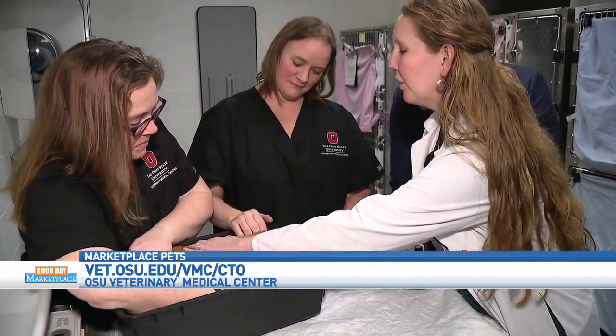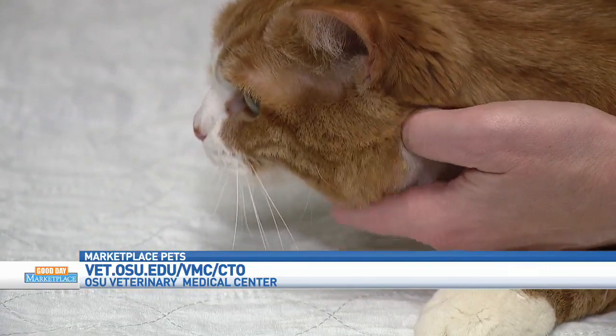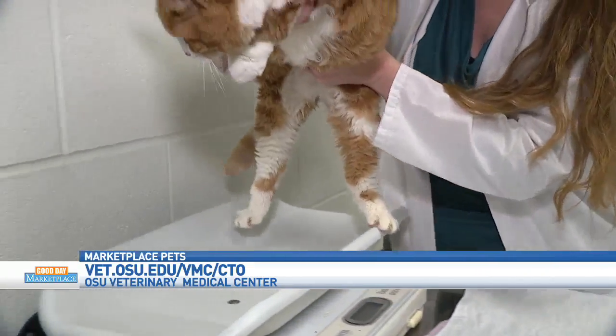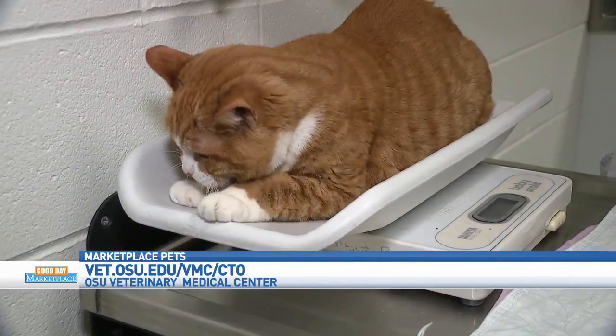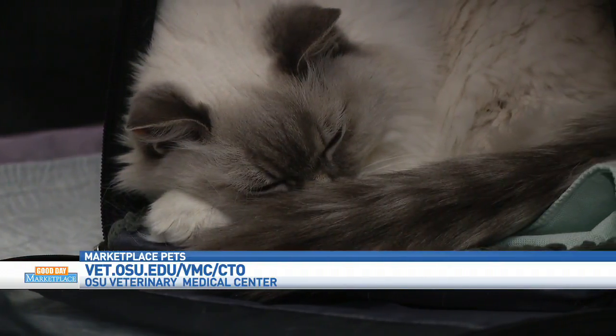And again, when they come in, we're looking to see, are they hydrated? We feel to make sure they're not getting too bony, and those are all things that owners should be thinking about. As a good pet parent, you want to be aware of those really subtle things. Absolutely. Cats like to hide their diseases, so we want to make sure that we're keeping on top of things and doing the best job we can for them.